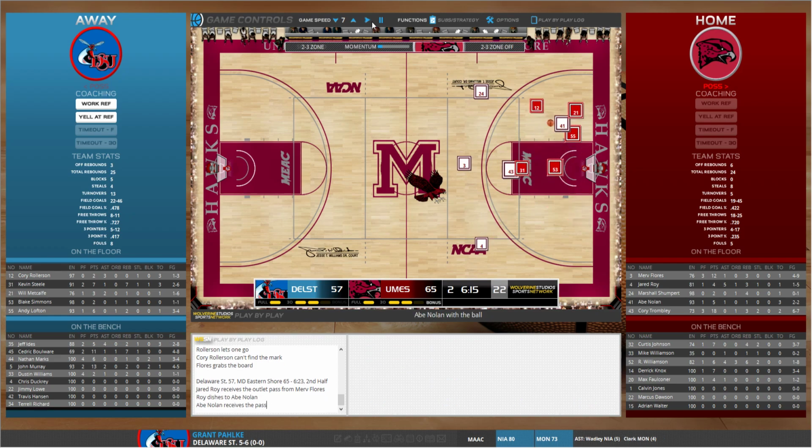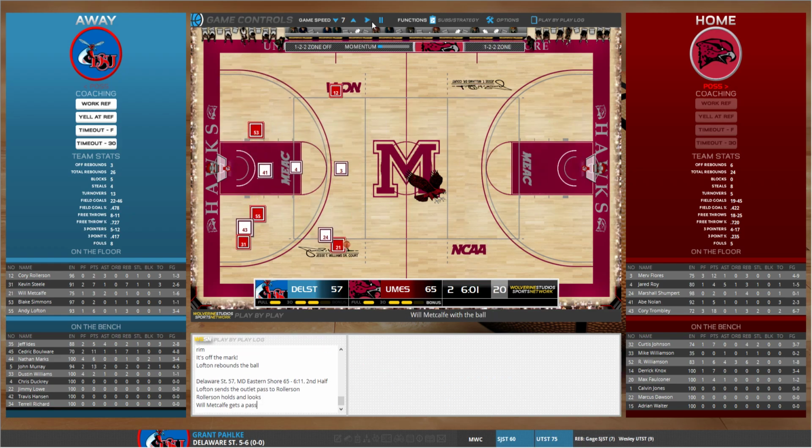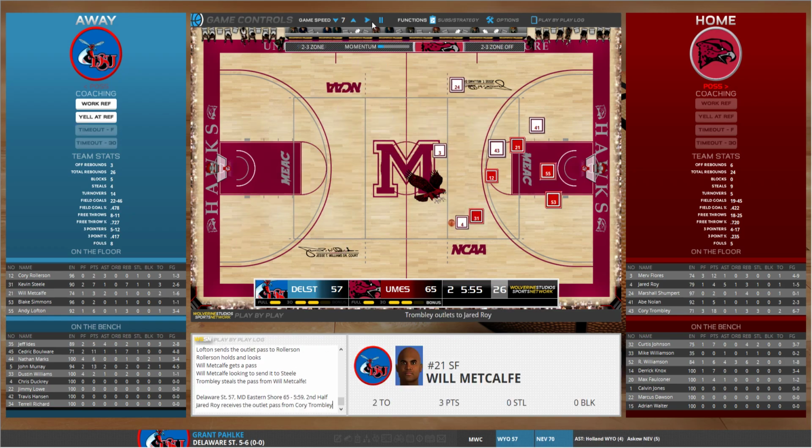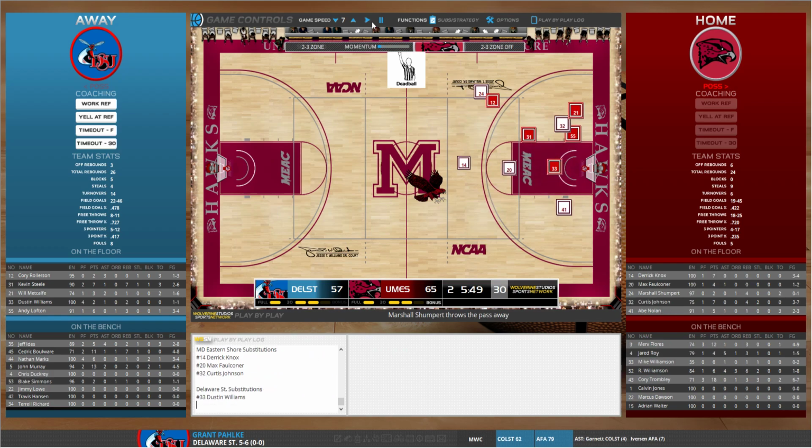Flores outlets to Roy. Roy on the left wing. Over to Nolan in the right post. Nolan drives, and he misses his layup. Lofton with the rebound over to Rollerson. Rollerson, top of the key. Over to Metcalf on the left wing. And Metcalf's pass is stolen by Trombley. Roy brings it up, left wing. Over to Flores, top of the key. Flores over to Shumpert, right wing. Shumpert throws the ball away.